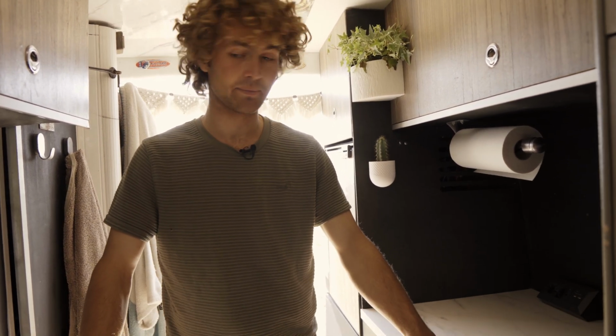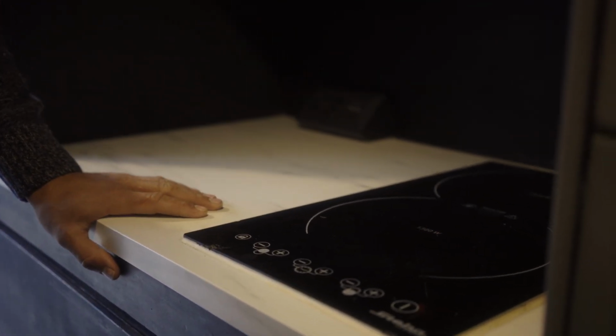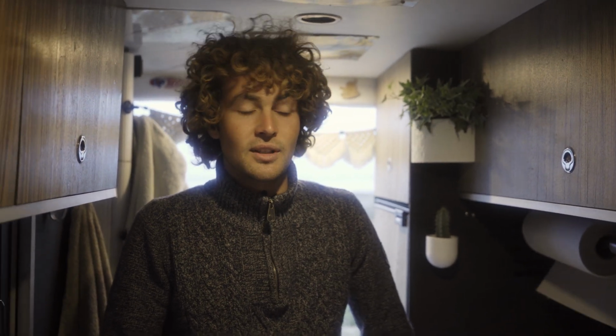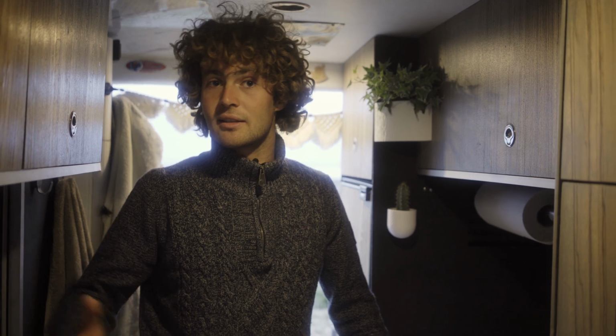Then there's the induction. It's great to use induction in a van rather than gas for two reasons. First of all, because gas bottles you obviously have to refill. That's a hassle. It's nice to not have to do that. Second of all, which is probably a bigger reason, is the fact that gas gives off a lot of heat. So whenever you start cooking on gas, the van gets extremely hot immediately, and it also uses oxygen, so you obviously have to open windows to still get some fresh air. And induction has way less heat that gets into the air, but everything gets concentrated on the pan.